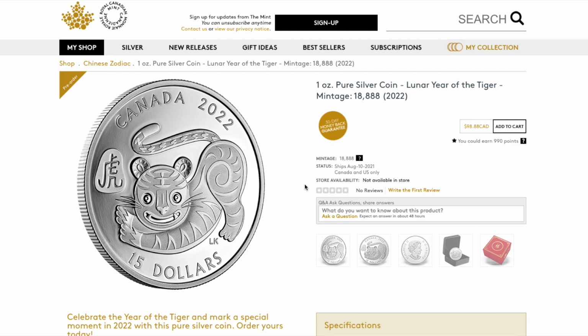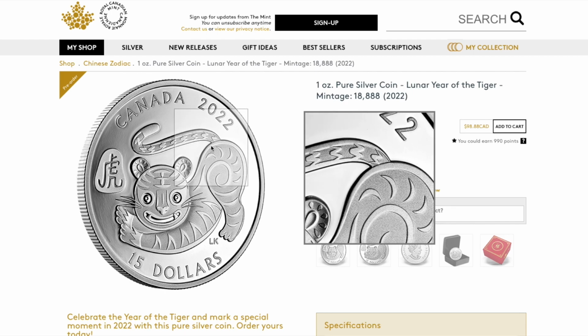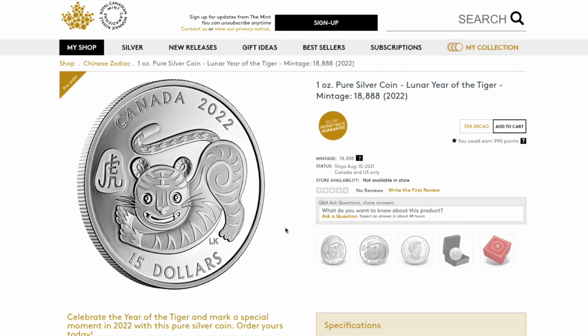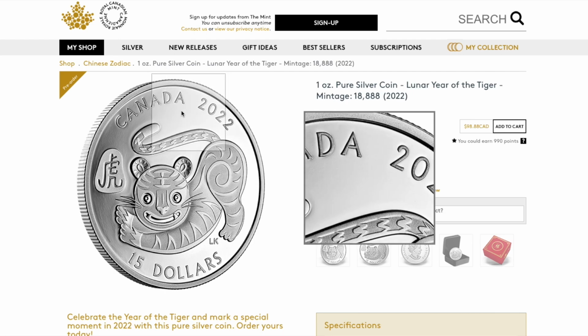And this is also one of the first coins in this series for the next 12 years. If you are interested in collecting it, this will be the perfect time to get into it. For the year of the Tiger, I'm not going to go into too much of that, but I think it's worthwhile to just take a look at the design of the coin.